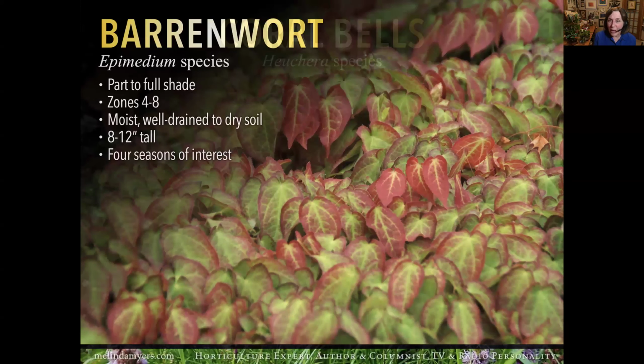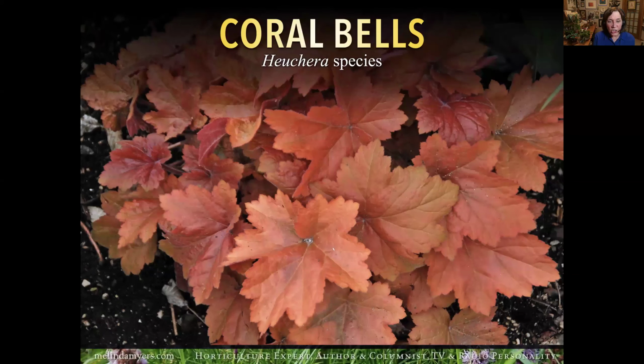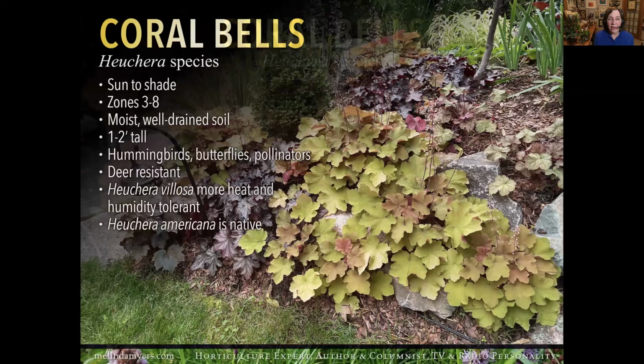Coral bells, a popular perennial ground cover. A nice mix of them can give you a beautiful tapestry effect. One thing to keep in mind: the coral bells that have Heuchera villosa in their parentage are more heat and humidity tolerant. So if you've had problems with them melting out, consider that one. There is a native, Heuchera americana, if you want to stick with native plants. Great for hummingbirds and butterflies. The deer tend to leave these be.